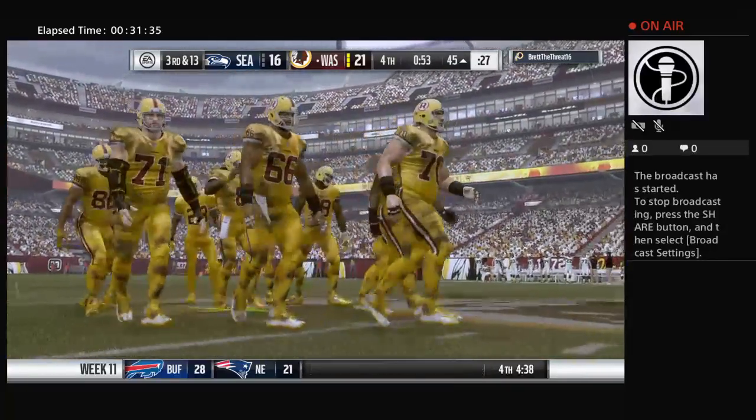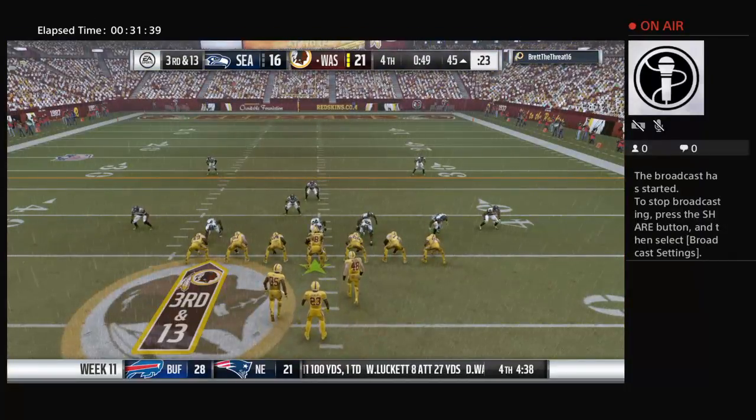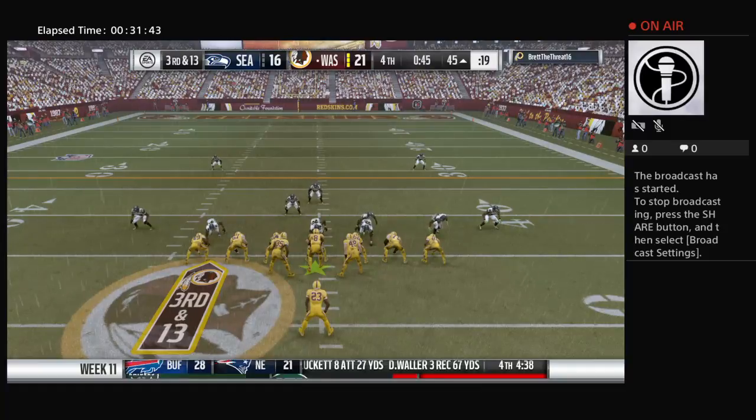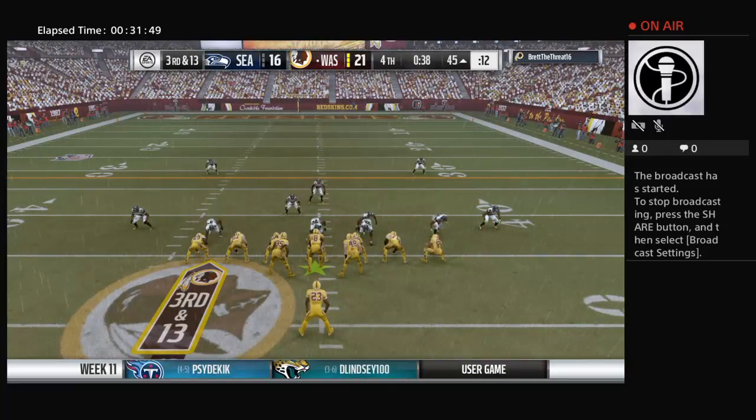Double tight, double tight. Hey, hey, hey. We got three, three down, three down. Let's go. Red 38. Red 38. I got you. I got you.